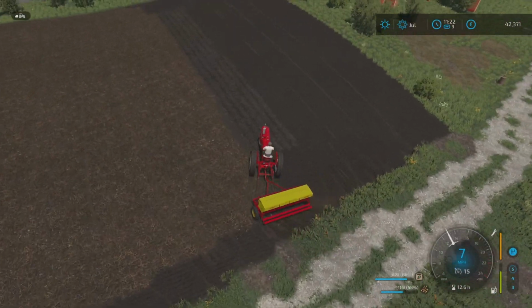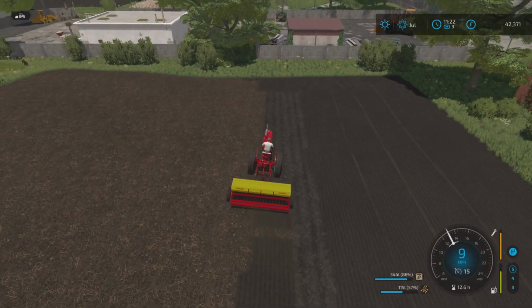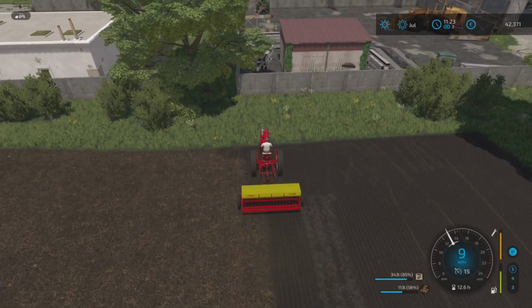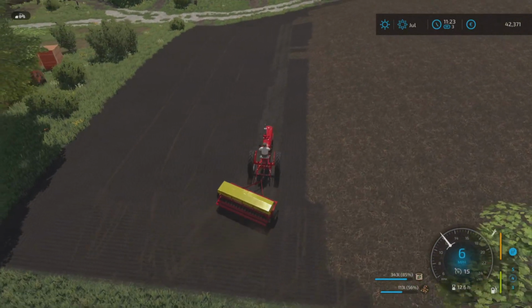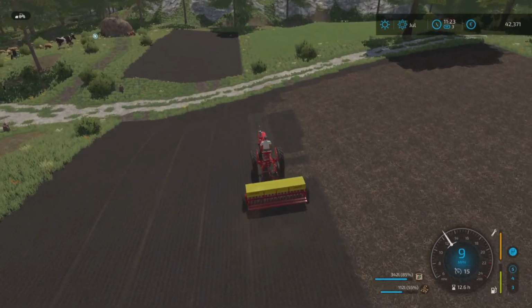Right, only a little bit left to do, and I think what we'll do is put oats back in that oat field that we harvested last episode, I think it was. So I'm going to grab the cultivator and obviously take this seeder up there as well.